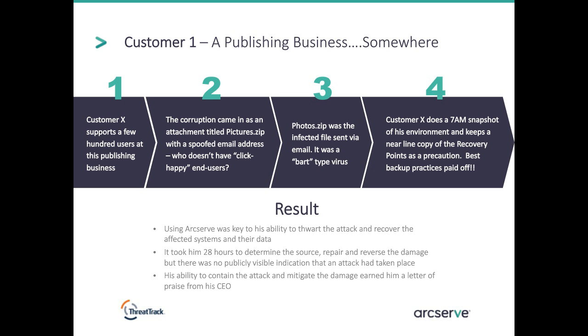So it's not like there was no cost. Yes, there was a cost, for sure. But there was not data loss in this case. So it took him 28 hours to not only understand what happened, where it came from, repair, and reverse the damage, etc. So the recovery point, not necessarily the objective, but the actual, was 28 hours.